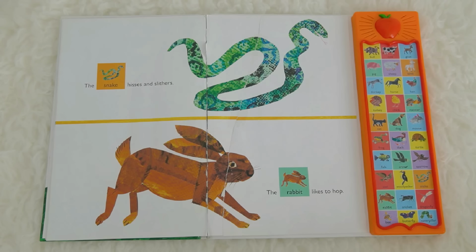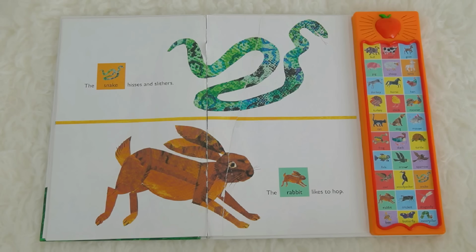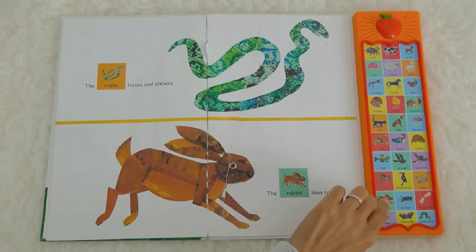Shh. Snake. Rabbit. The rabbit likes to hop. Oh, it's the sound of a hopping rabbit. Boing, boing, boing. It's hopping. Can you pretend that you're hopping like a rabbit? Let's listen again. Rabbit.